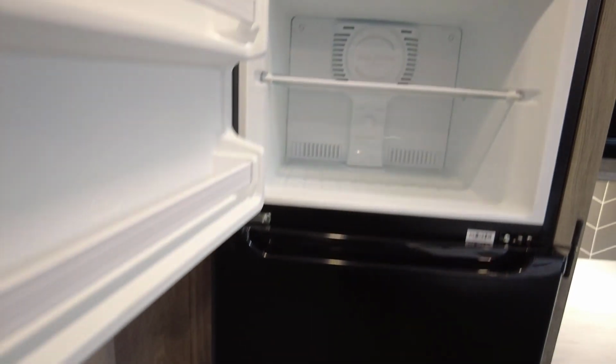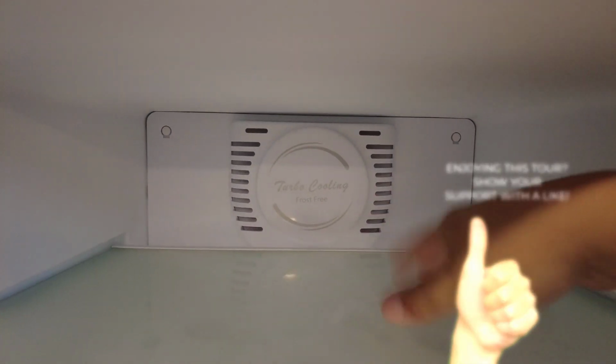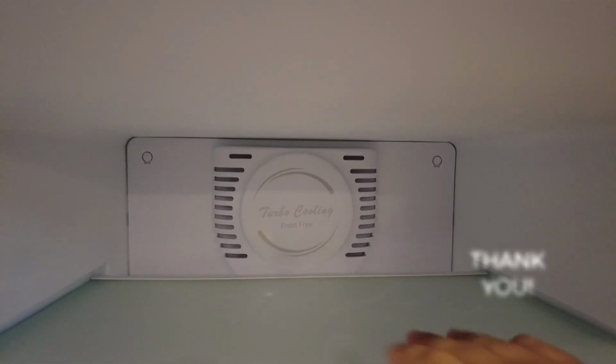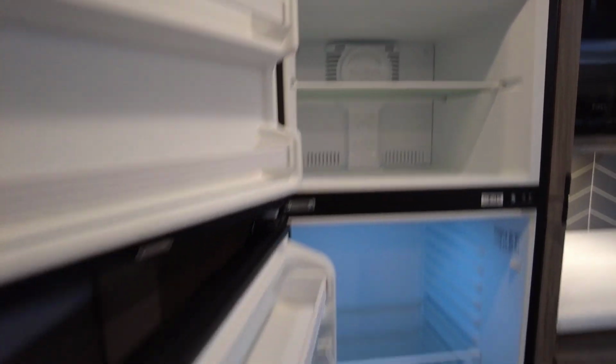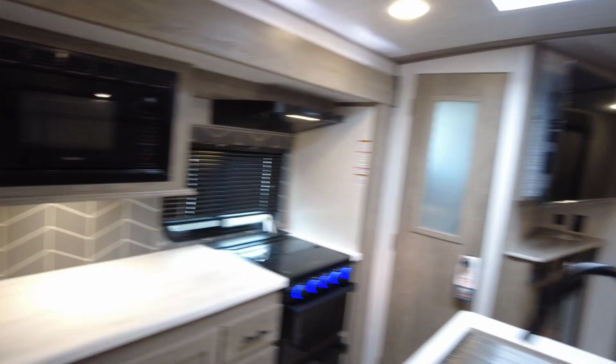I love this thing. I love talking about them. It's got a turbo cooling feature on here, and like I said, it's only been 20 to 30 minutes, and it feels very comfortable in here. I feel very comfortable with putting perishable items. Plenty of room.